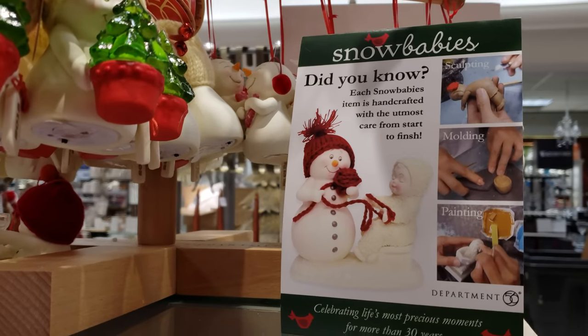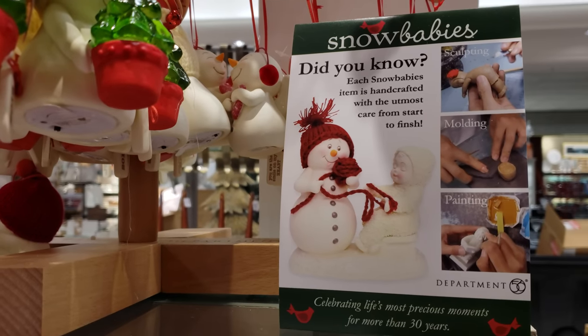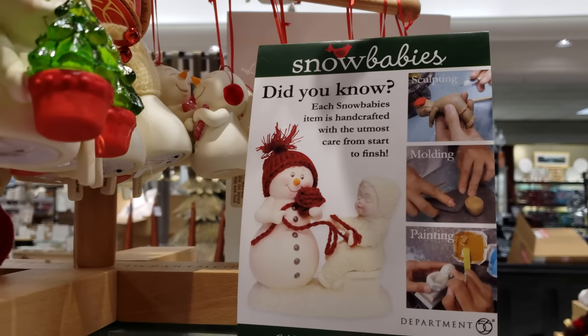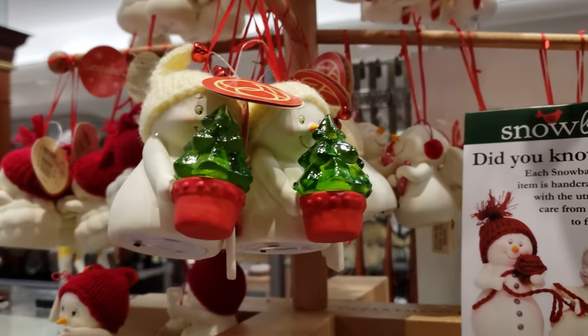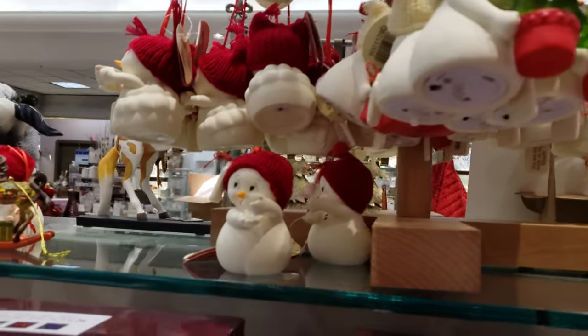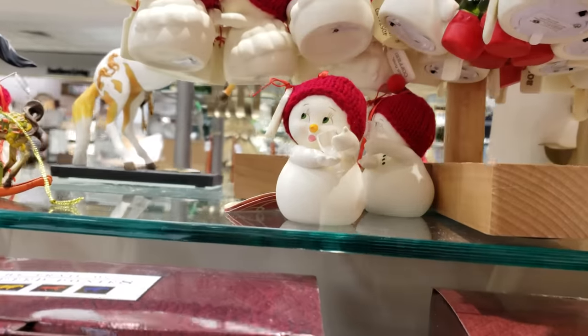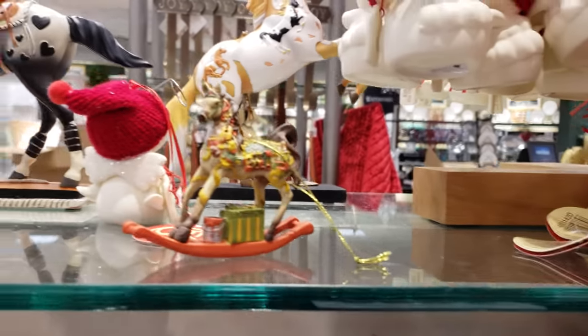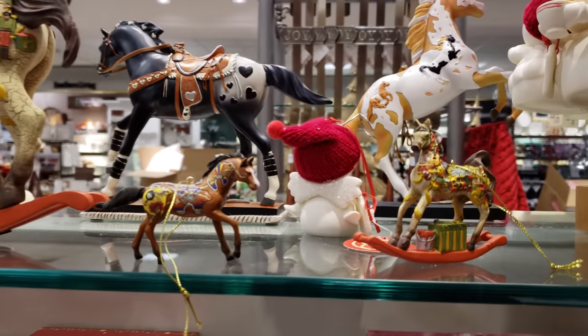Snow babies. Did you know each snow baby item is handcrafted with the utmost care from start to finish? Pretty cool stuff. How much? 15. They're going to be 15. Oh, look at this one. Oh, look at that little baby. He has a cup. And we have like rocking horses, Santa's workshop.